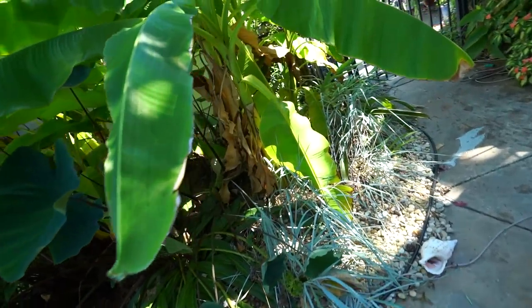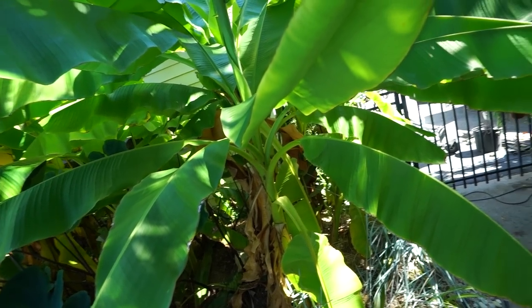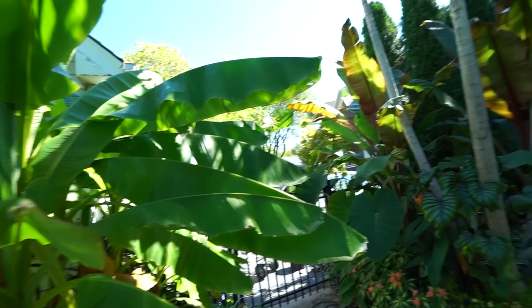Got the blue dune grass down there. Looking nice. See the banana, they need a prune too. I don't think I'm going to bother. We're only a few weeks away from frost.